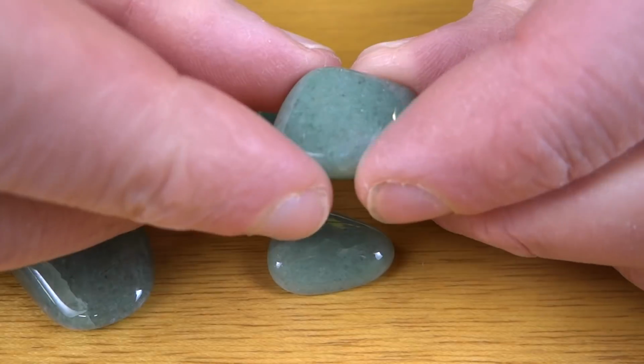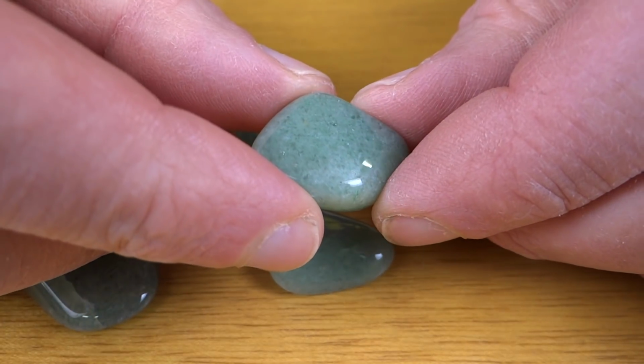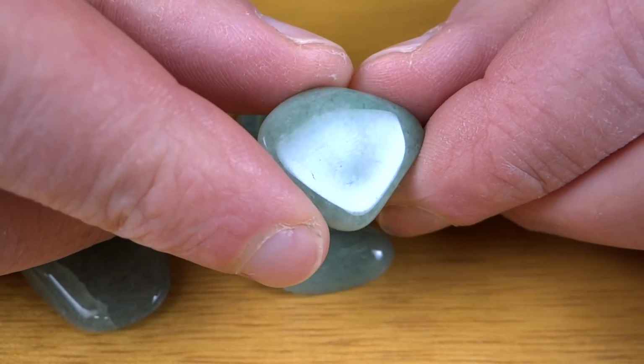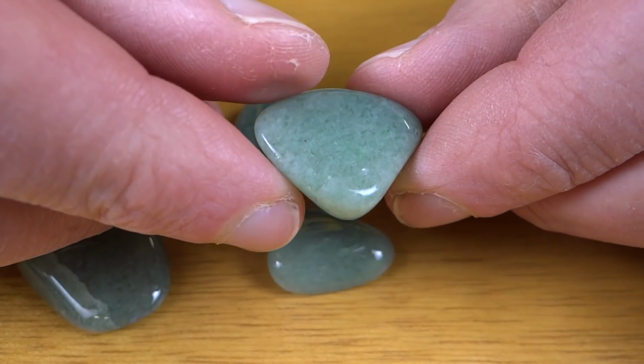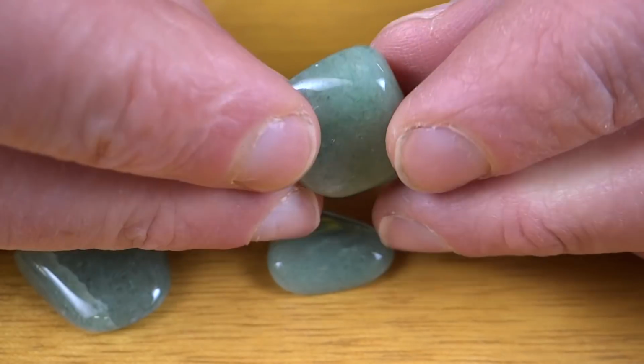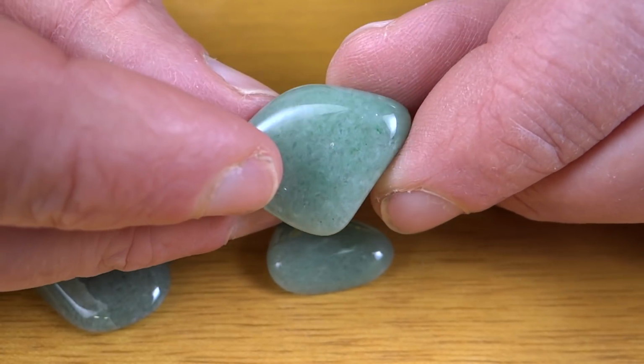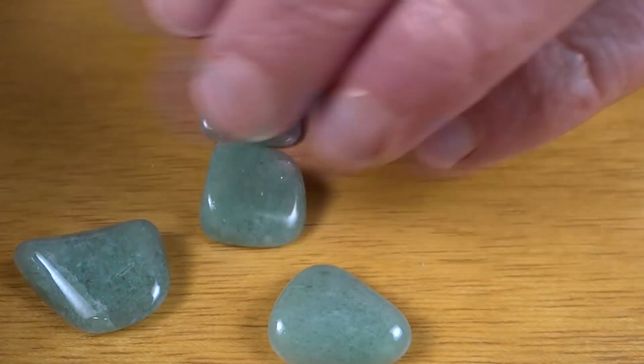This looks a lot like aventurine. In fact, I thought it was until I read up on aventurine, and aventurine has some glimmering quality to it. I think it's called aventurescence or something. It's got aventurine in the name. But anyhow, this doesn't seem to have any of that quality in it, so I think it's just green quartz.